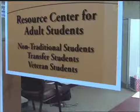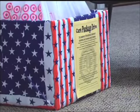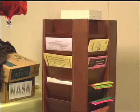Although Winthrop is home to many students fresh out of high school, the Resource Center for Adult Students caters to a slightly different crowd. Designed to assist non-traditional students, students with families, and veterans, the center's goal is to help them successfully navigate through college life.